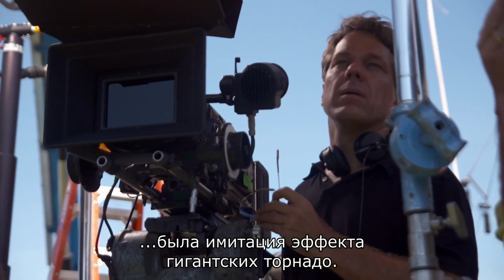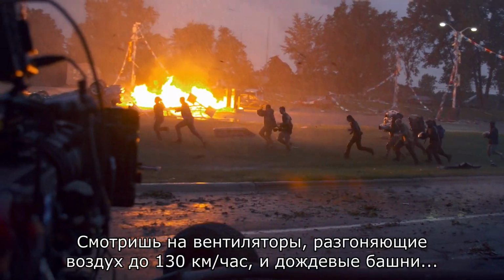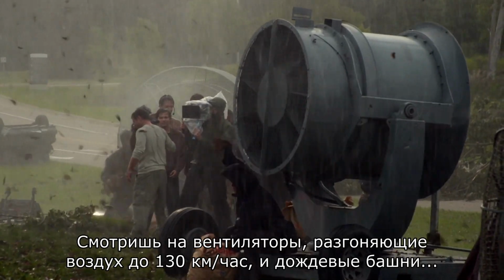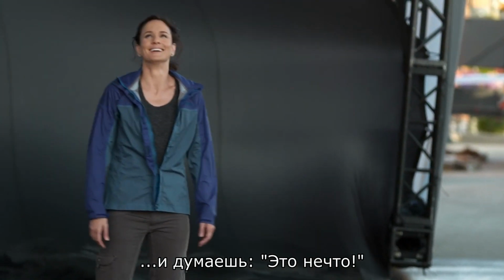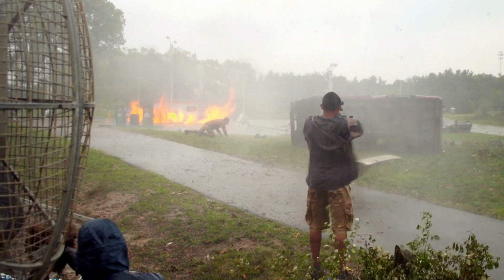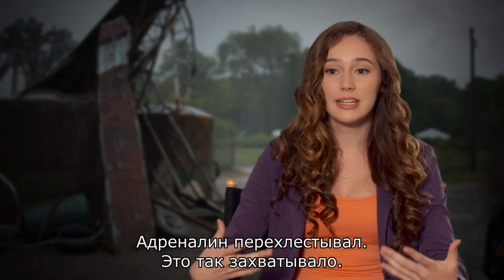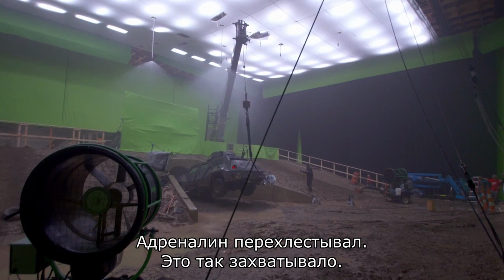The most difficult thing in this film was simulating the effects of these large-scale tornadoes. To me, I look around at the 100-mile-an-hour fan and the rain towers, and I just sort of go, ooh, this is big. It made everything as real as can be. You're more reacting than you are acting. It gets you really the adrenaline pumping. It's so exciting.